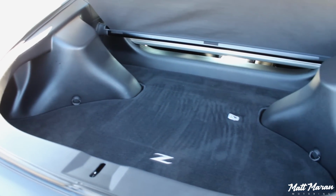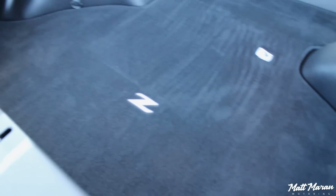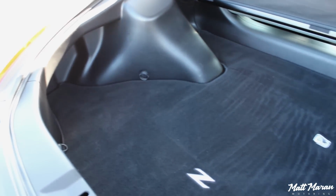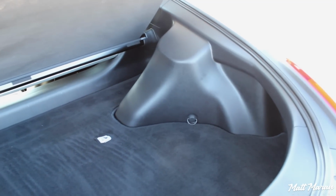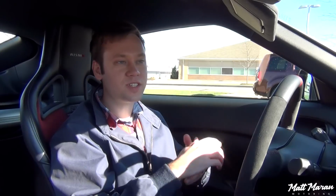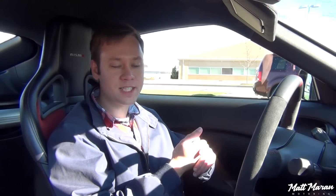But I think you could still probably squeeze 2 suitcases in there fairly easily, or at least certainly large duffel bags, things like that will fit with ease. Not quite as usable as something like a Corvette hatch area, where that's nice and square and wide and fairly deep. This is a lot less usable than something like that, but still a good amount of space nonetheless, and still probably a little larger than your average sports car usually has. And so overall, very usable. Again, for a small sports car of this size, I think it's pretty good.